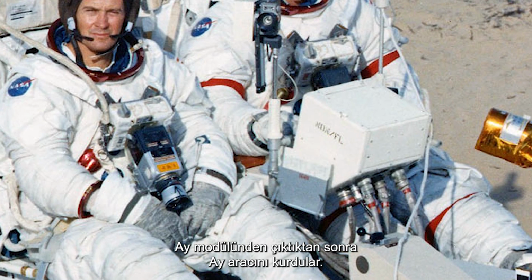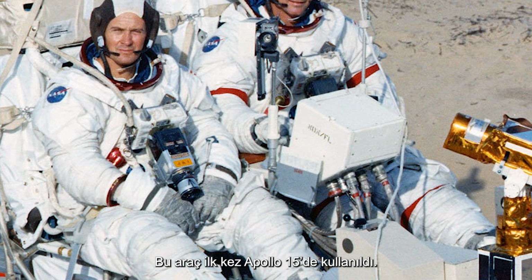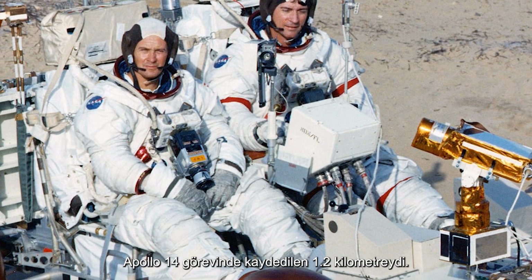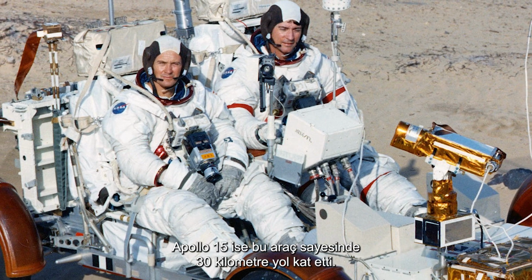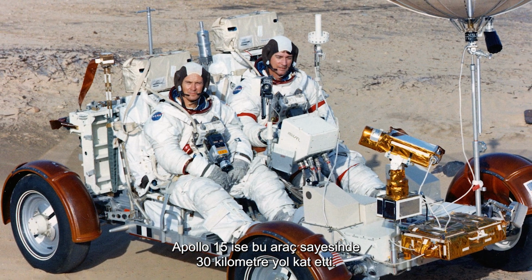After getting out from the lunar module, John and Charlie prepared the lunar roving vehicle. This vehicle was first used in Apollo 15. The farthest distance astronauts could travel away from their lunar module was 1.2 kilometers during the Apollo 14 mission, while the Apollo 15 mission covered a distance of 30 kilometers thanks to the new vehicle brought along.